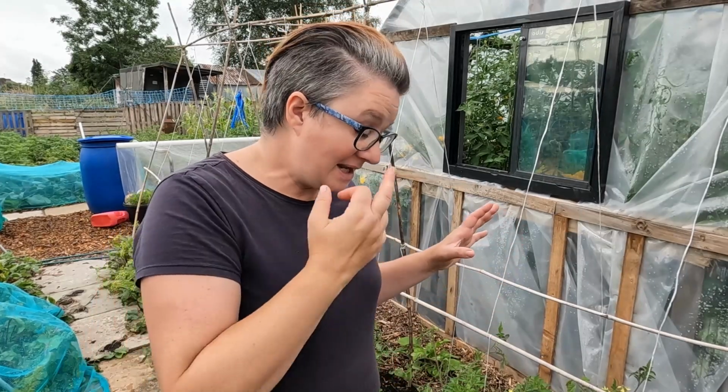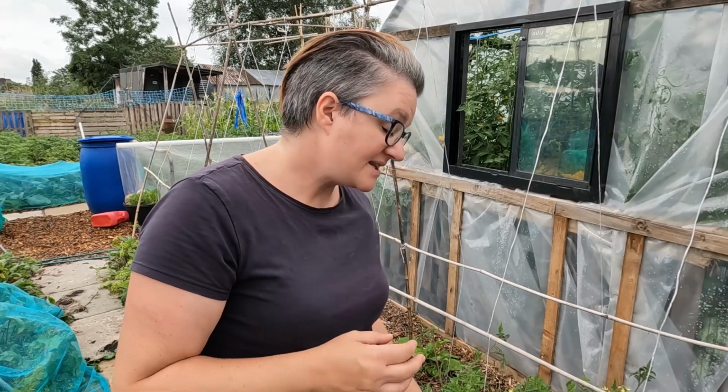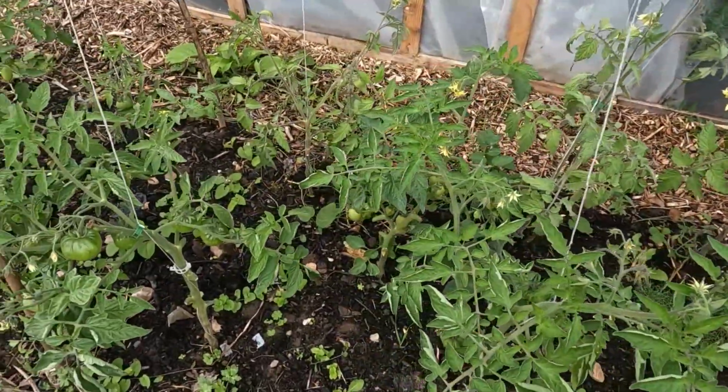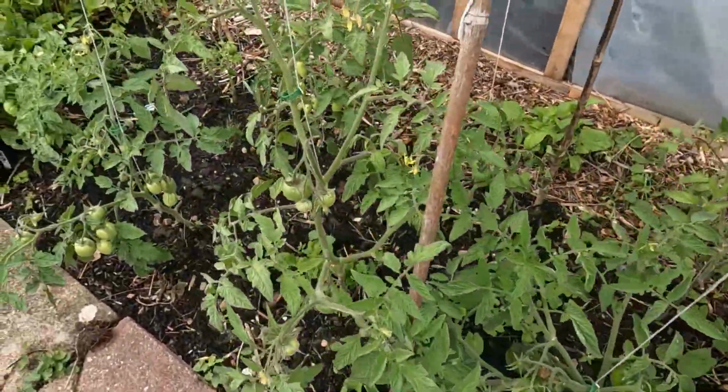So in the no-dig bed, even though they're roughly about the same height, give or take, there's a few that are failing to thrive. The stems aren't as thick. And to be honest, the ones that are laden with fruit, they're barely above my knee.